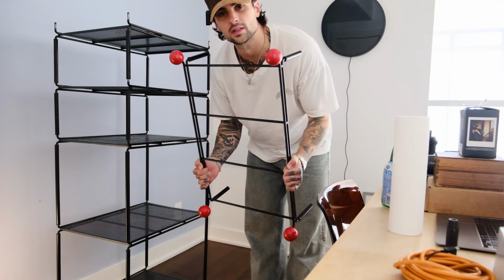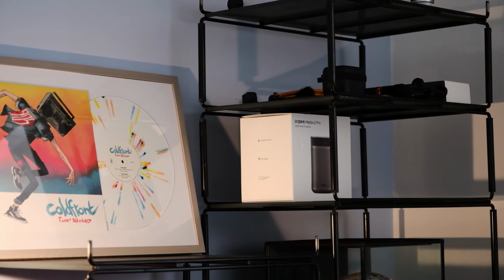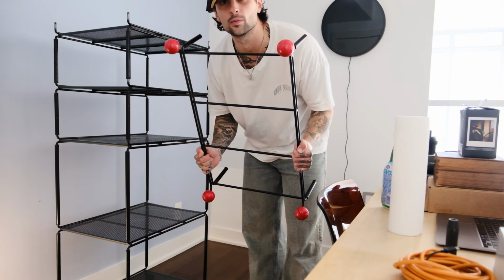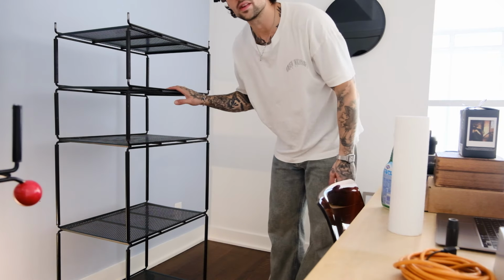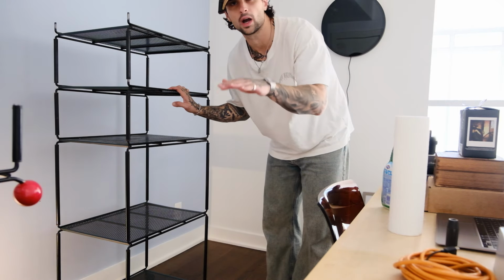So the shelves actually came with this additional piece that you can use as the rollers for one of them, which I think is so much nicer than the black one. So I'm gonna switch it out probably for the big one here. I love that these are modular and we can change the height and sizes.